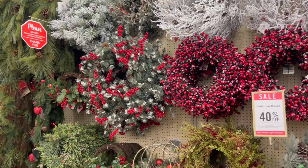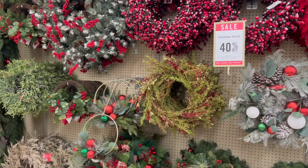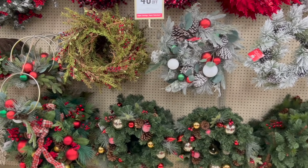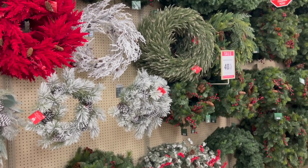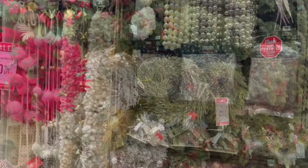I can't forget to show you their wall of pre-made wreaths as well as garlands. There's many different price points as well as different styles. Again, you could spend hours just trying to choose which one you want to bring home with you.